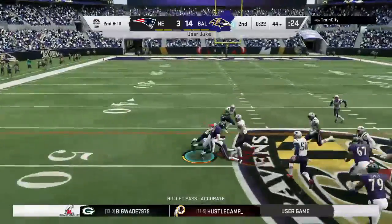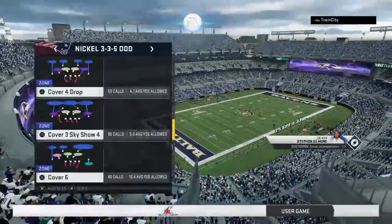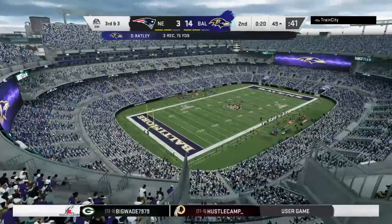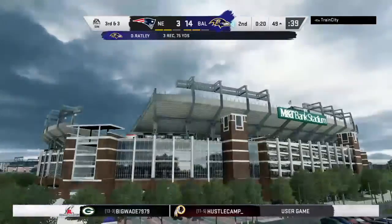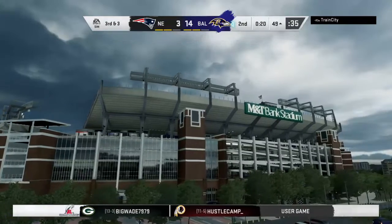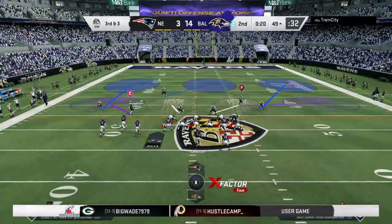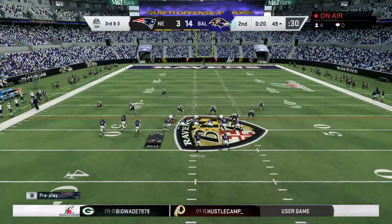Here's Jackson throwing again. And he comes back with one complete. Now the Ravens going to use one of their timeouts as the clock will stop with 20 seconds to go in the first half. A 2nd down completion got him 7. Now here's 3rd and 3.